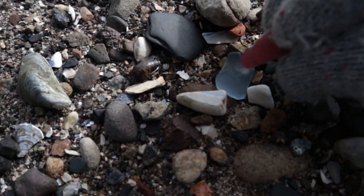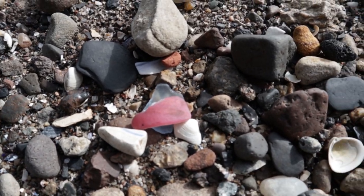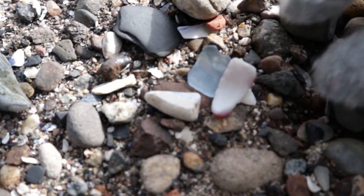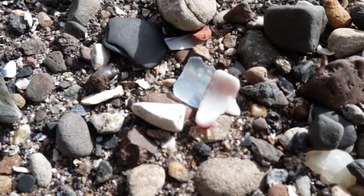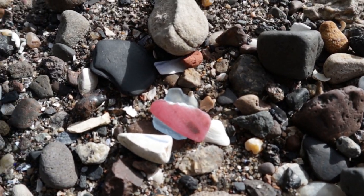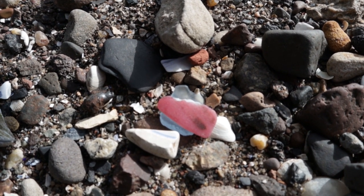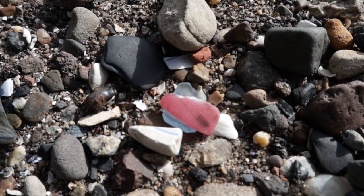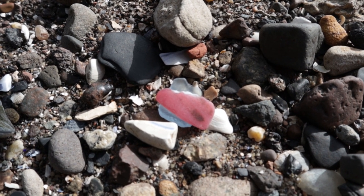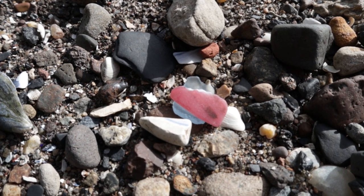Transferware. Nicole has just handed me this beautiful piece of pink flash glass as well. So we can see that's white on one side and then that beautiful pink on the other side. We're filming this as we have mere seconds left before the camera battery runs out. So an absolutely amazing find, a really great day for us. Let's get back to the house and we'll take a close look at some of the really cool things we've found.